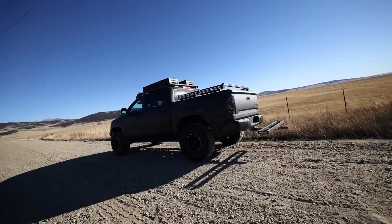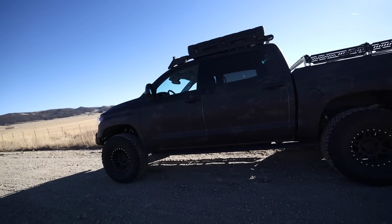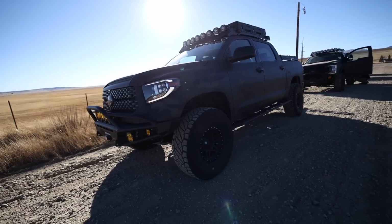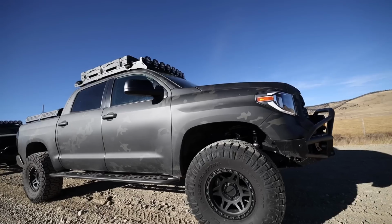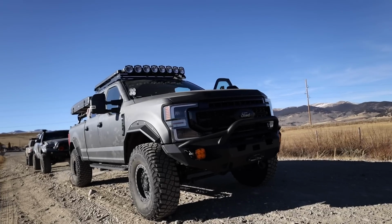Let's get a quick rundown of the rigs. So if you guys thought that I built my Tacoma quickly, this is Jason's new Tundra, and he built this thing probably just as fast as my Tacoma. I've got the smallest truck out of the lineup right now because he's got this super nice looking black multicam wrap Tundra. And then as we move back a little bit, Mike's got the Tremor out.